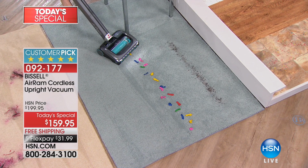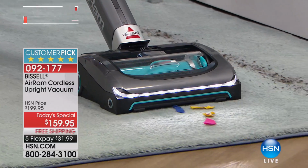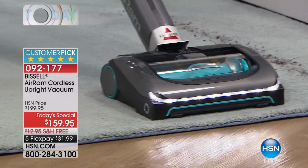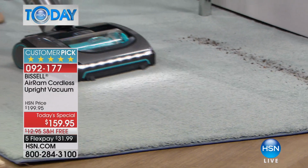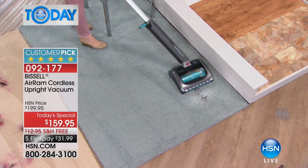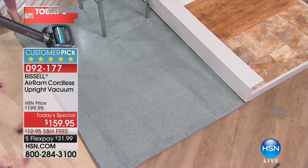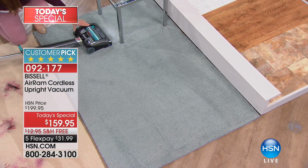Here we have those rubber balloons. It's a little party today for Mardi Gras. Watch how quickly you go right over, and do not overlook this LED light. I love it. Here we have even soil, sticky soil and dirt. Watch how you can maneuver around. I love that. But then, watch this, okay?